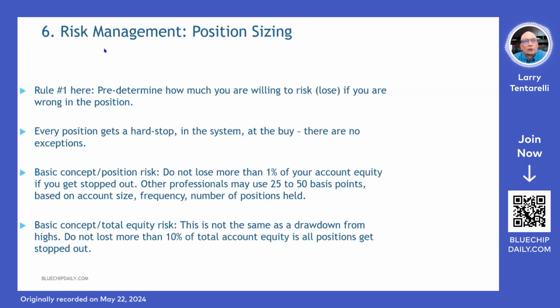So number 6, risk management, position sizing. This might be one of the most important aspects of trading and investing. I did a podcast yesterday with Tom Basso, and he's really big with position sizing, and we talked about that for a while. But here's the thing. You have to know before you go into a trade how much money you're willing to lose.